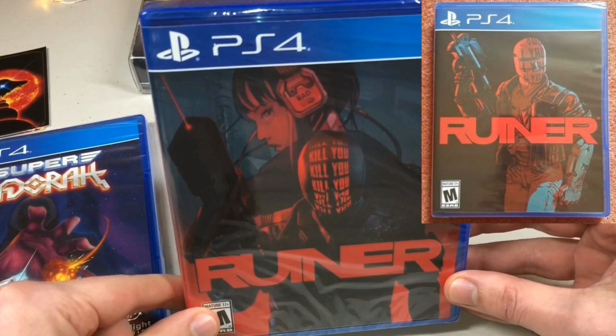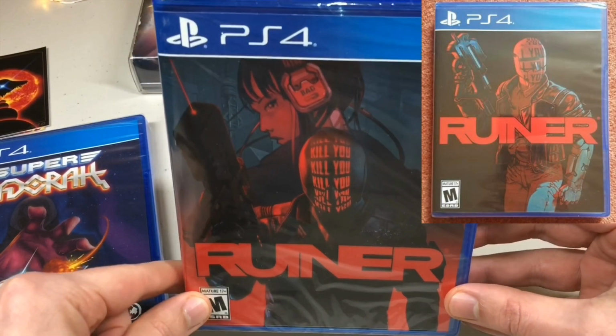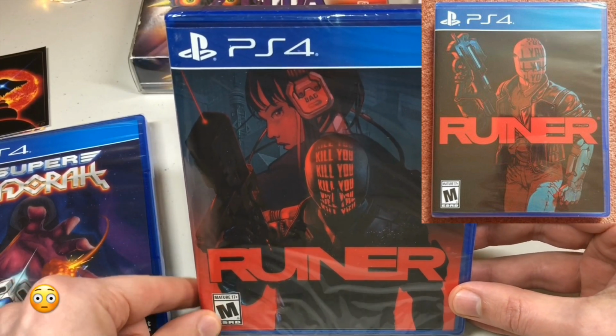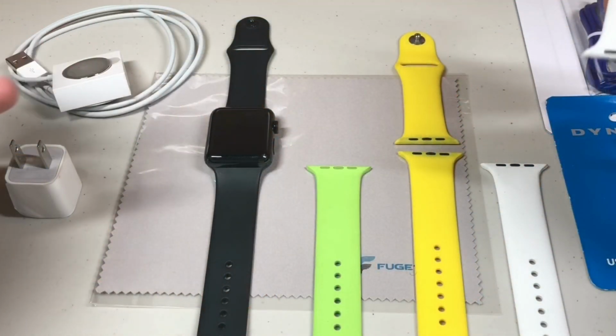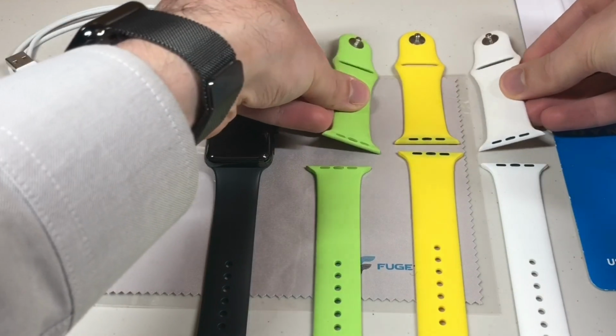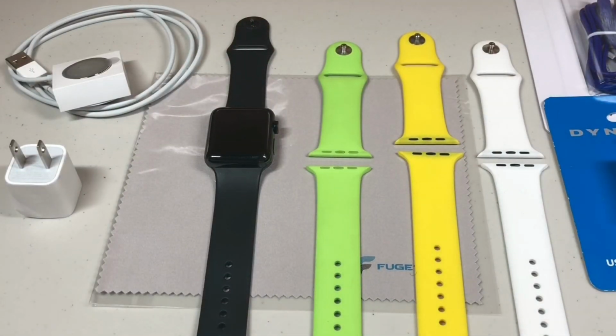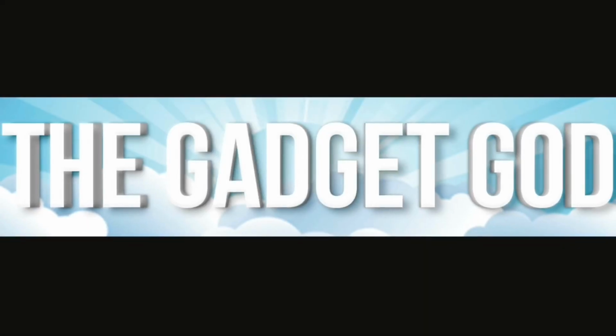And I sold the Limited Run Games exclusive Ruiner print for $135. So that's a quick and easy way to tell which Apple Watch bands are authentic Apple and which ones are third party, made in China, made in France, made inside your underpants.